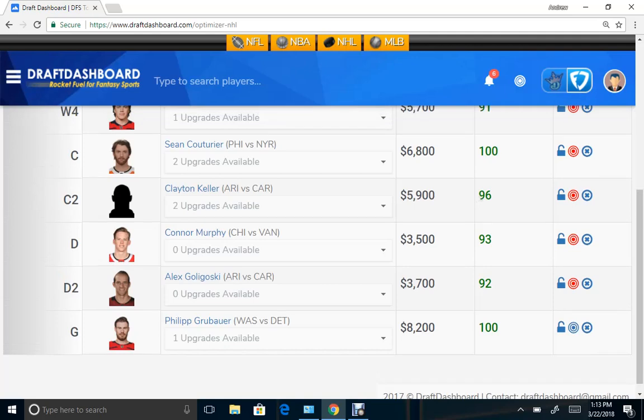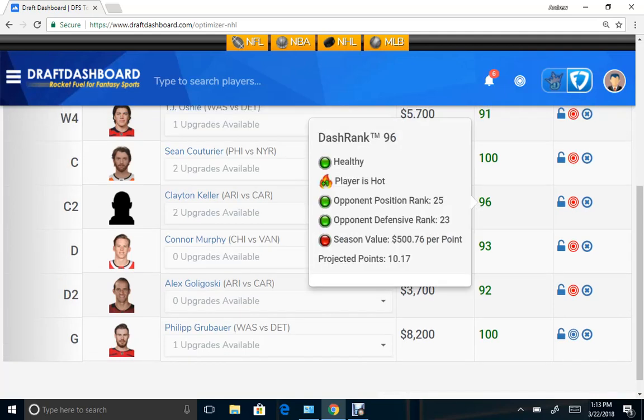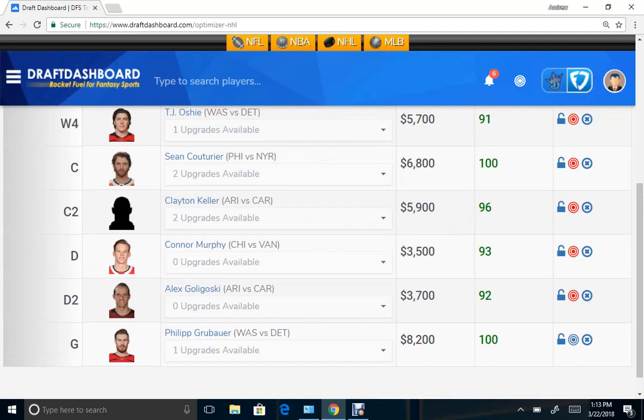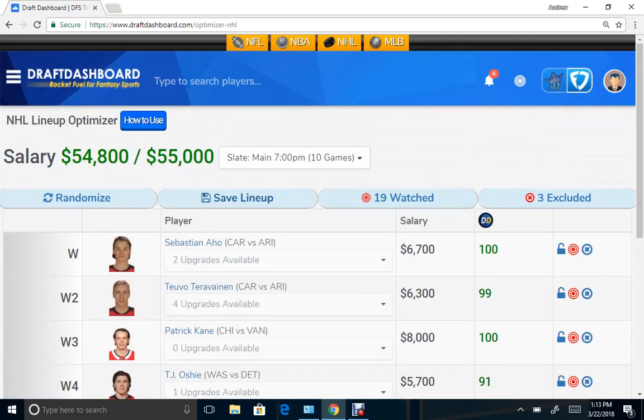Just some reading and a check on that at dailyfaceoff.com. That's just how you check that before the faceoff starts, maybe an hour or so before the game, just to make sure. That's all you've got to check on NHL, and save that. And I'm going to insert this easily into my lineup for the main slate today on Thursday.